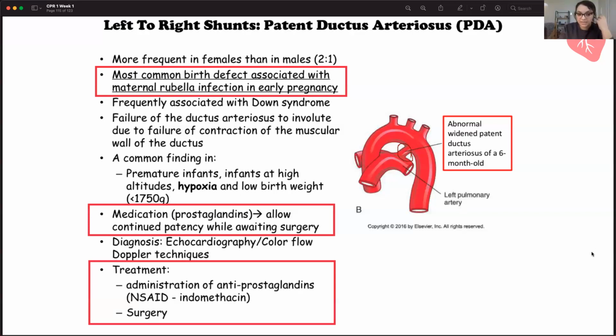So your NSAIDs are going to close that ligament or make it a ligament. So it's going to close that pathology. You just want to be able to associate those two. You're going to go into more detail later when you actually talk more about prostaglandins and NSAIDs and stuff.